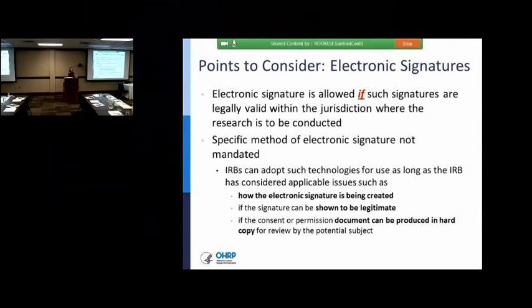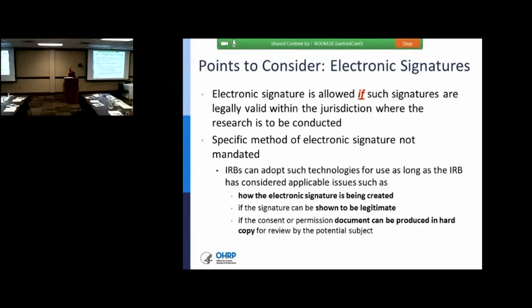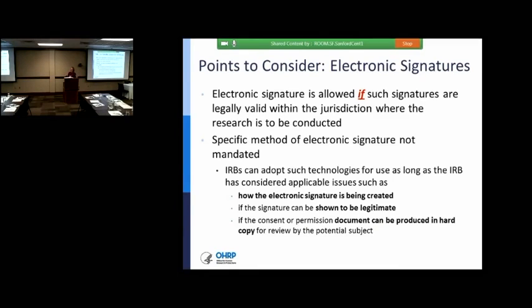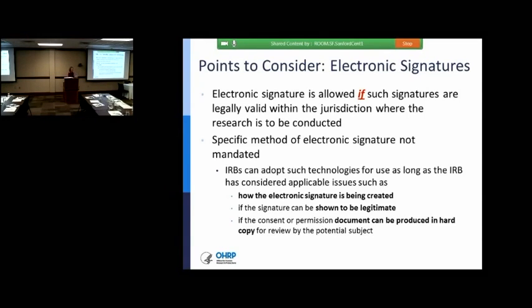The laws are different. So this is a case where the IRB is going to have to be up on the local jurisdiction of where the research will take place, whether it's their locality or not. But OHRP is fine with it as long as it's fine by those laws. And OHRP has not specified what methods of electronic consent or electronic signature are valid. IRBs can agree to whatever technologies as long as you know how it's being created, can it be validated, that sort of thing.